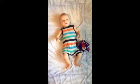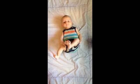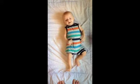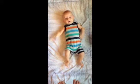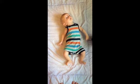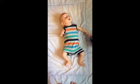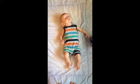As you can see, this is about 2 minutes later. We've got Mr. Mason still playing. We can see his arm movements are getting a little bit more jerky, and there's an occasional little whimper. So I can see that the tired signs are coming, and he's nearly ready to be swaddled.